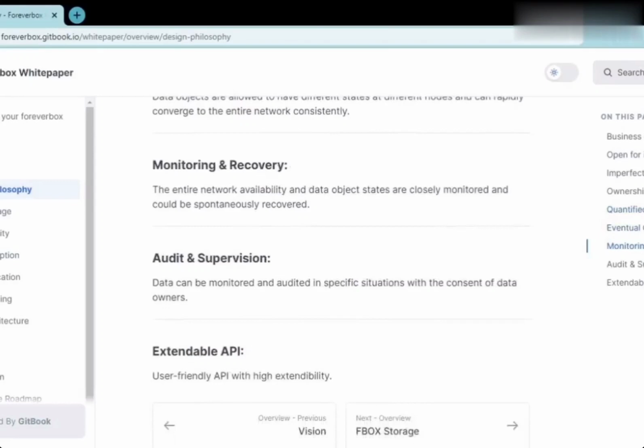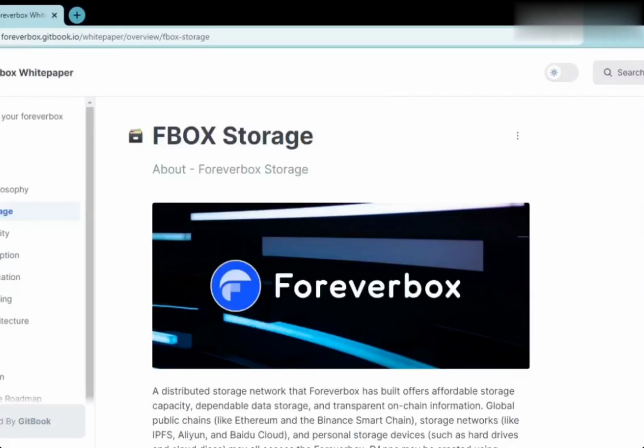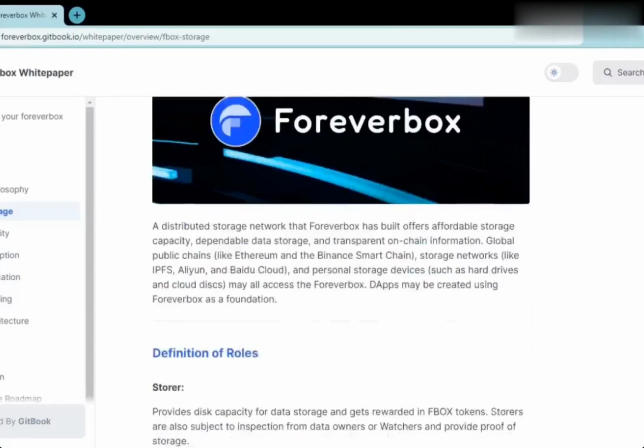Let's dive into what sets this platform apart and how it ensures reliable and secure data storage. Foreverbox Storage is a distributed storage network that offers affordable storage capacity, dependable data storage, and transparent on-chain information. It provides access to global public chains like Ethereum and the Binance Smart Chain, various storage networks, and personal storage devices. This versatility makes it a powerful foundation for creating dApps.